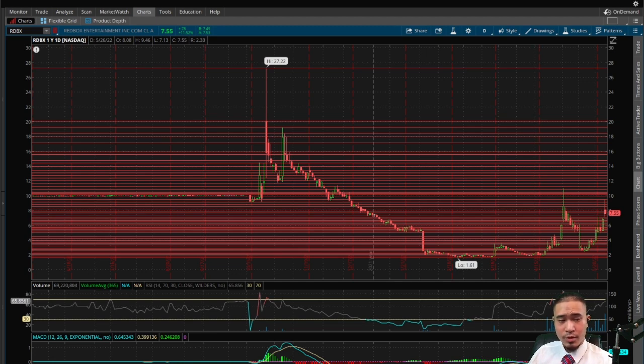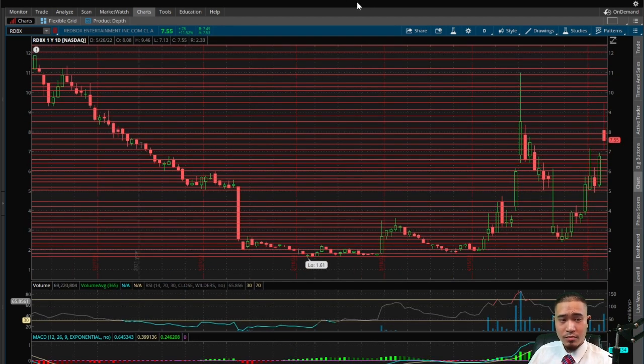Okay guys, just my opinion, not financial advice. So this is definitely still in the middle of a short squeeze. Still looks like there may be more upside to go, but sooner or later, eventually this will have to come crashing down as with every short squeeze.